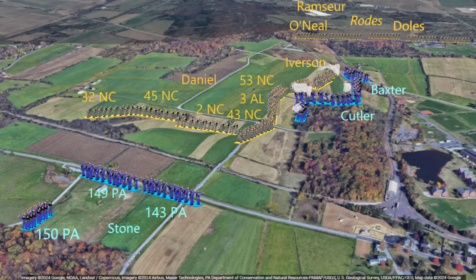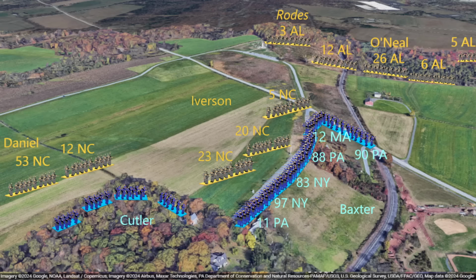We will slide back up to Baxter's front. Iverson's regiments, standing in an open field, are getting hammered by Baxter's defenders who have the stone wall. The 12th North Carolina on Iverson's right is in better position now, adjoined with the 53rd North Carolina from Daniel's line. Iverson's regiments waver. Baxter takes the initiative.